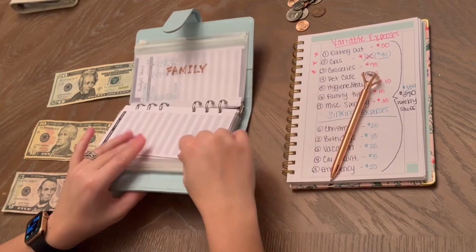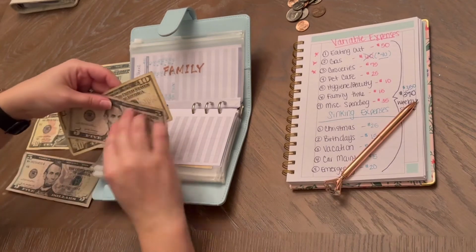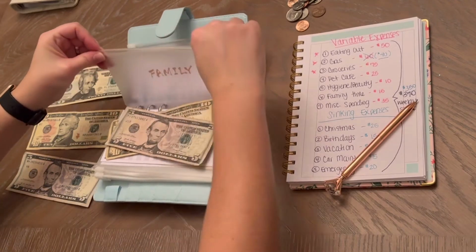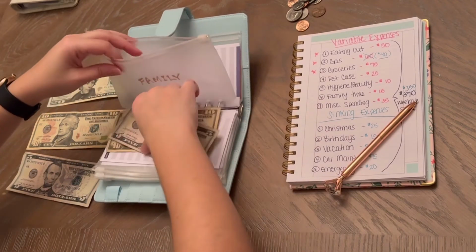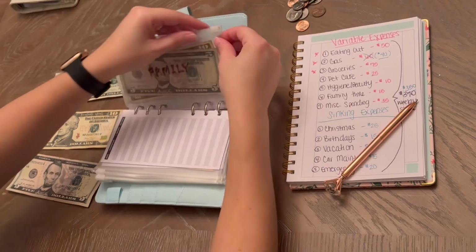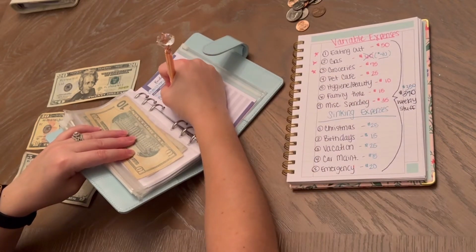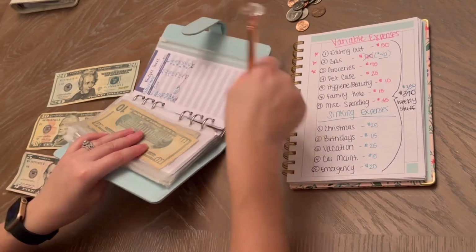Next is family time, which gets $15 a week. We don't go out a whole lot on the weekends. We usually chill and kind of relax on the weekends. This usually builds over a few weeks as well, and then we have a nice little chunk to go do something fun or catch a movie, something like that.